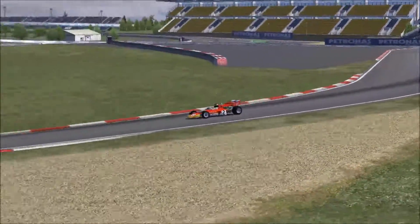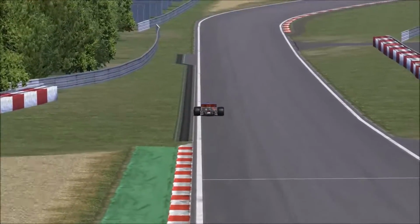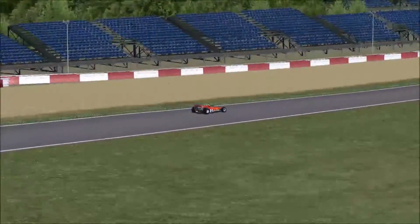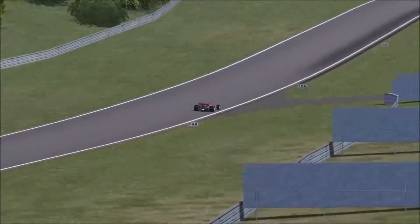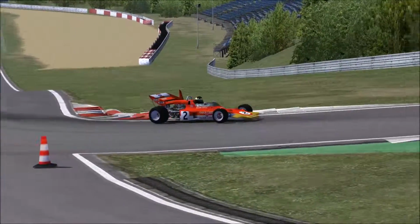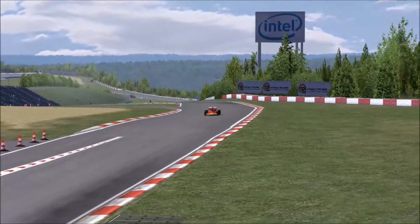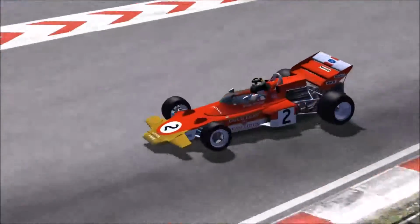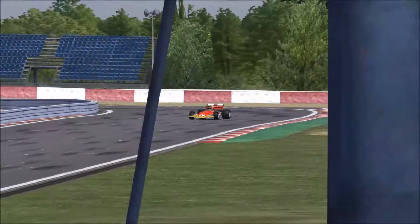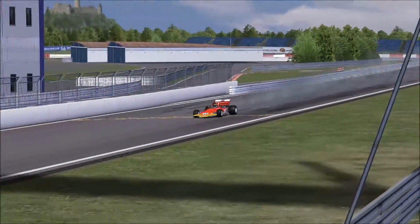Now that I'm starting to hook up with the 72, you'll see overall that it's a nice car to drive. It's got downforce. That's the main thing it has over the cigar cars. If you've ever played Grand Prix Legends, or if you've tried out the mods for games like rFactor or the expansion packs of Project Cars, you'll know that the cars that you'll see from the 60s, they certainly look great, but they are usually lots of trouble.